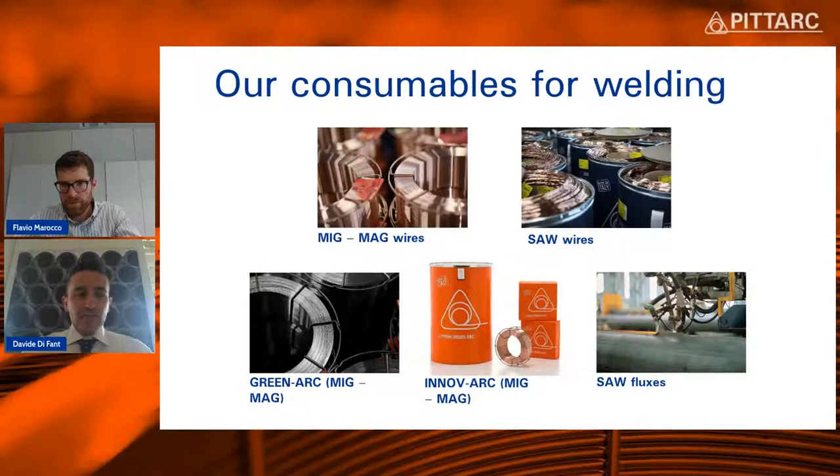Why? Exactly because our steel mill plant located in Zocco, the Ferriere Nord company, produces several grades of wire rod, including the steel grades for these welding processes, so for the MIG-MAG process and the submerged arc welding process. If you have just a quick look at this slide, we can see our main products. So a typical B300 spool of MIG wire, a drum of submerged arc welding wire, the copper-free wire, the Innov-Arc wire, we'll speak later about it, and the fluxes that can be provided together with the submerged arc welding wires.